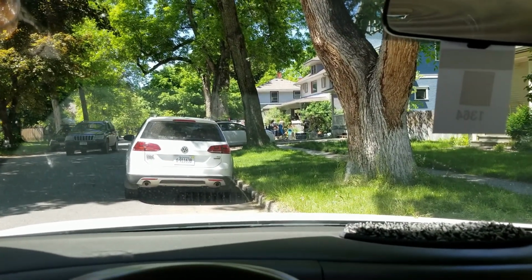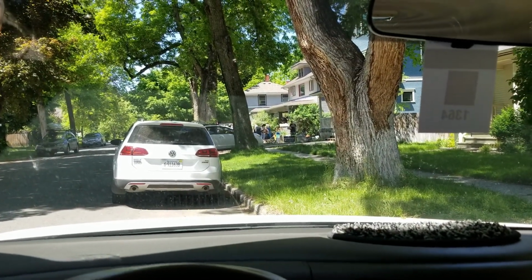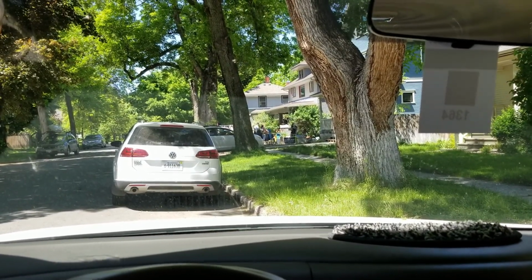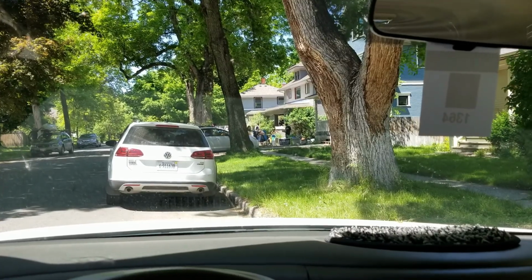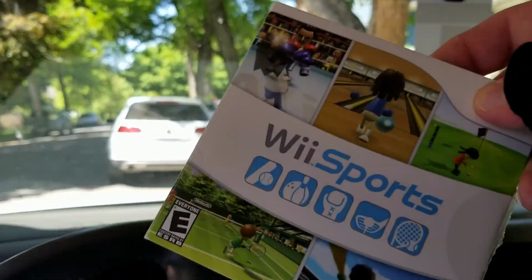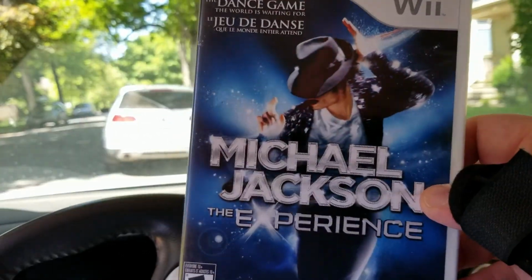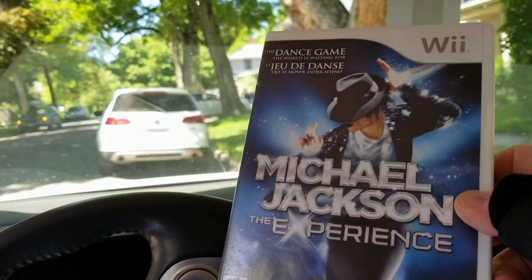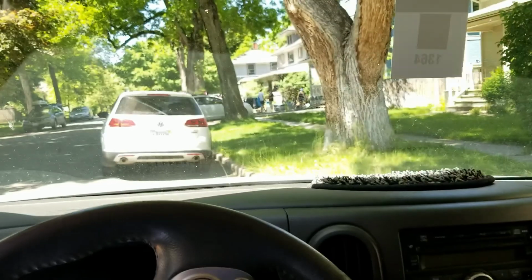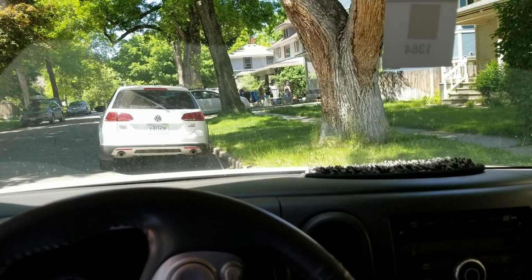So this sale advertised Wii and Xbox games. So I came here hoping for anything I could take to GameStop tonight to flip to get some garage sale money for tomorrow. Today's Friday, tomorrow's Saturday. Nothing like that, but I did spend $10. Wii Sports in there. Michael Jackson The Experience. I don't currently own this, I don't think, but it does trade in for $7.94 to GameStop. So that right there should be my $10 back.